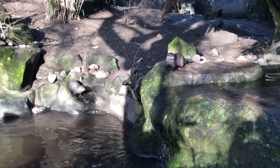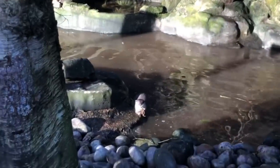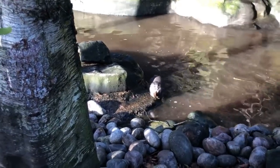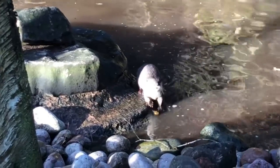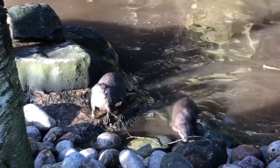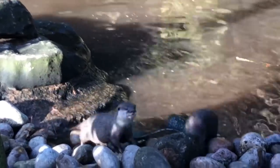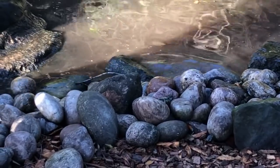So mostly at Chester, what we feed our otters is they get mostly roach. 3 times a week they get some trout as well. And then they get what this little one at the front here is eating. This is just crayfish. So you can see how easy it is. They just put it in the back of their mouth and chomp down. They have really sharp back teeth, really powerful jaws.